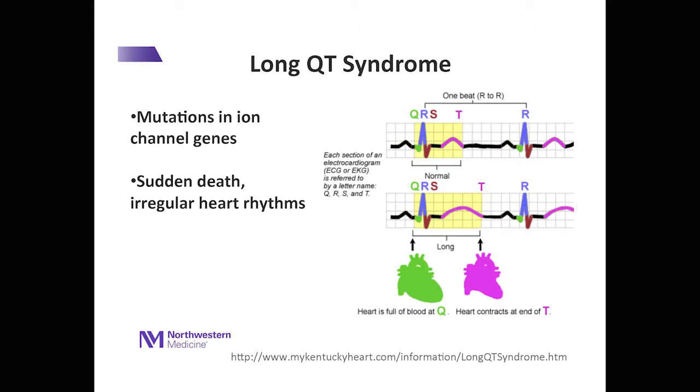So long QT syndrome, I'm a cardiologist, so I like talking about cardiology things. Long QT syndrome is something we measure off an EKG. The EKG specifies the beat in the heart, and if you actually measure the distance going from this deflection to this deflection, this is actually the QT interval. And a longer QT interval is actually associated with pathology and can be associated with irregular rhythms, and in the worst case scenario, actually sudden death.